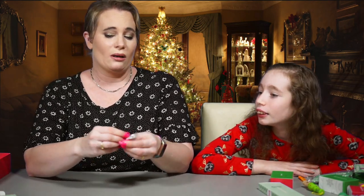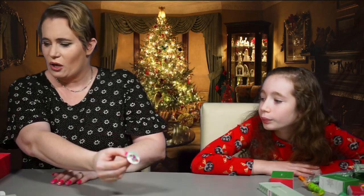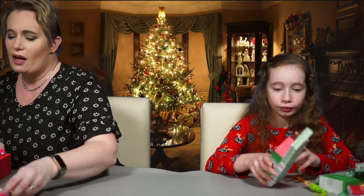Oh cool! It's a little badge. Cute. Last year we got a pin, an actual metal pin. Oh yeah, I remember. This is a little actual badge this time. Are we ready for the last one?